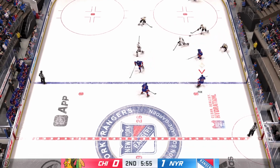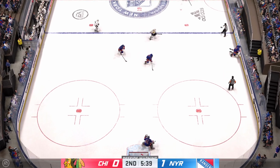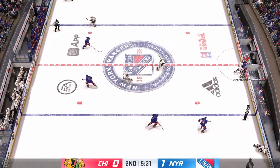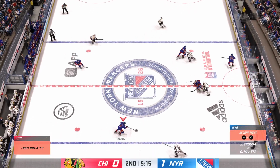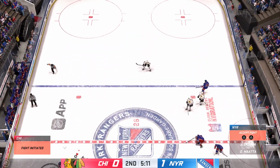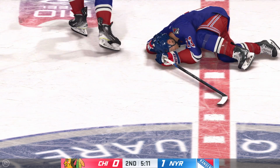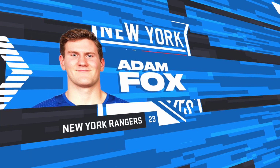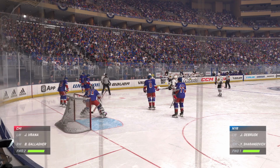Chicago's coaches are pretty happy here on the bench with the way that they've played. They like the way they're taking the puck away. Now they want to create some offense. And it's kicked away. Gives him a jolt with that hit. Officials stop the play finally, allowing the injured player to get off the ice. He took a pretty solid jolt there, James. We're going to have to check in on him in a second.